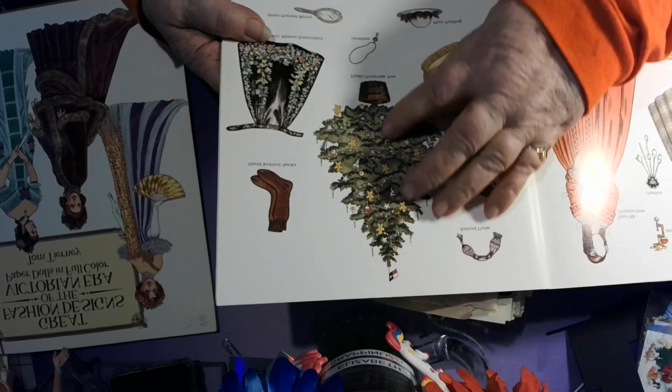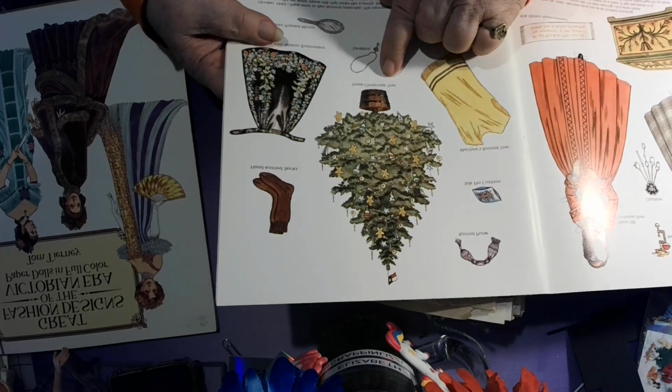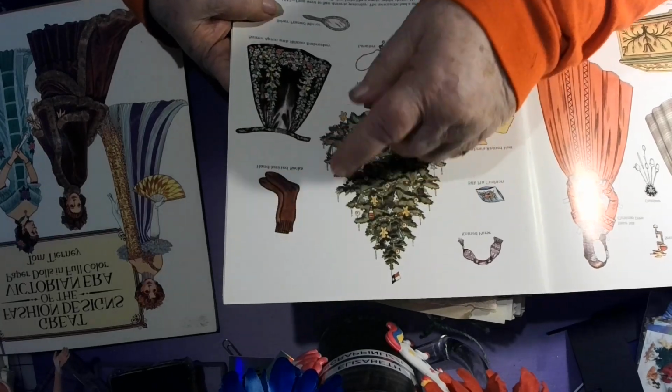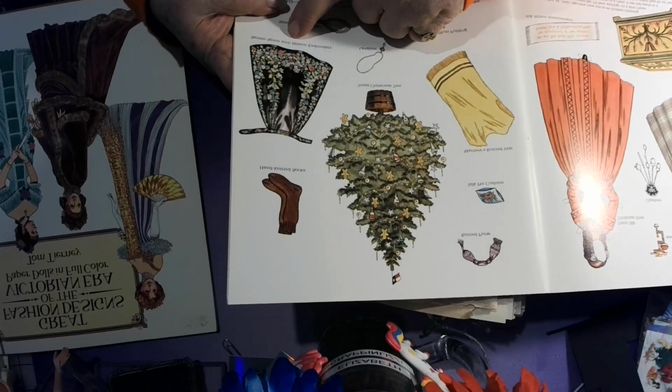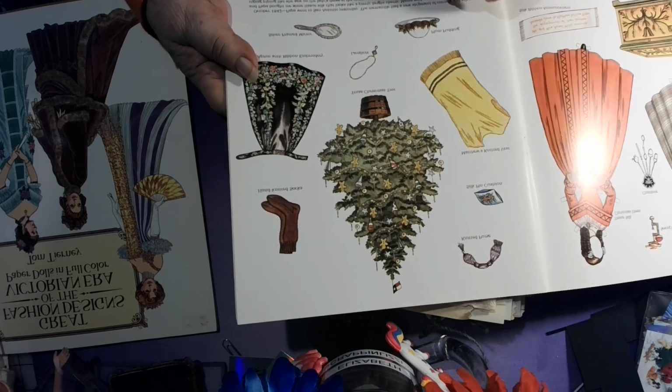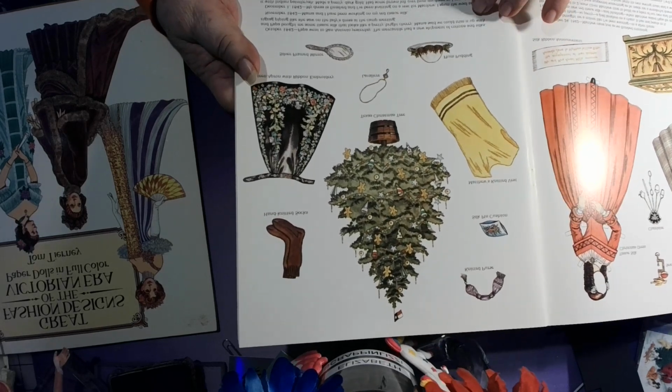But yes, just beautiful things. And look here, it says it's a Texas Christmas tree. Old fashioned, hand knitted socks, sateen apron with ribbon embroidery. I want to read all of these because this is a story.